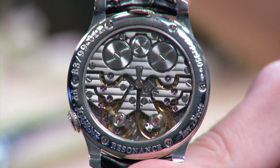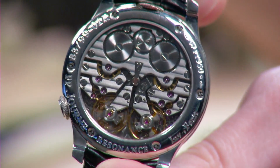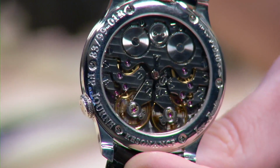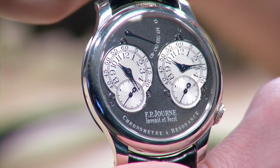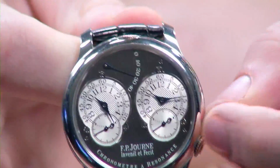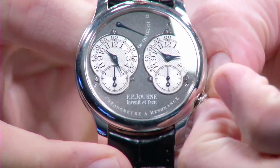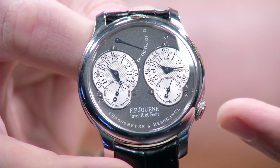The Resonance over time has become probably synonymous, A, with the brand, and B, is some of the most collectible watches that he's come out with. That's what I think really makes this watch special, that it's one of the most celebrated limited edition collections that he's ever done. They're pretty much all gone, and it's a watch that is very much unique to the brand.